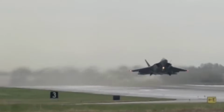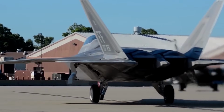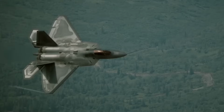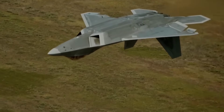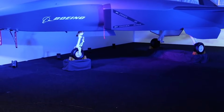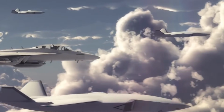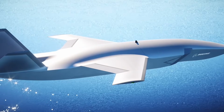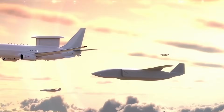rapidly evolving technological landscape. Building on its upgraded avionics and software systems, the Raptor is poised to take a leading role in the integration of artificial intelligence into air combat operations. One of the developments in this area is the concept of AI-enabled drone wingmen, autonomous or semi-autonomous systems that can act as force multipliers for manned aircraft like the F-22.